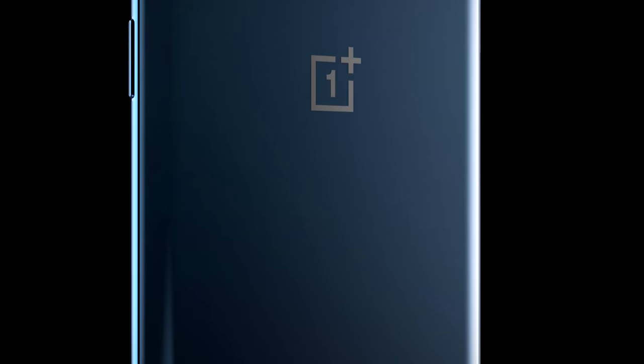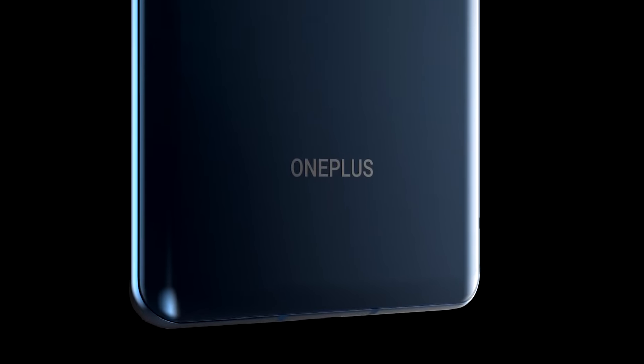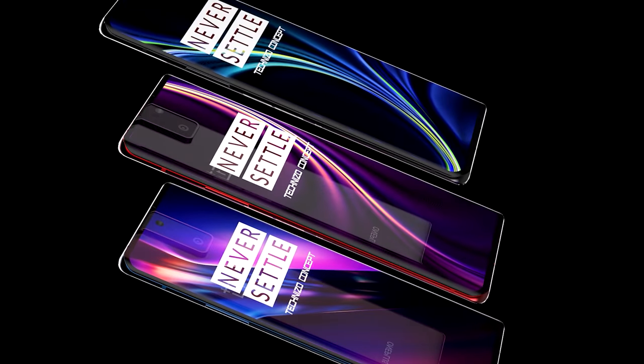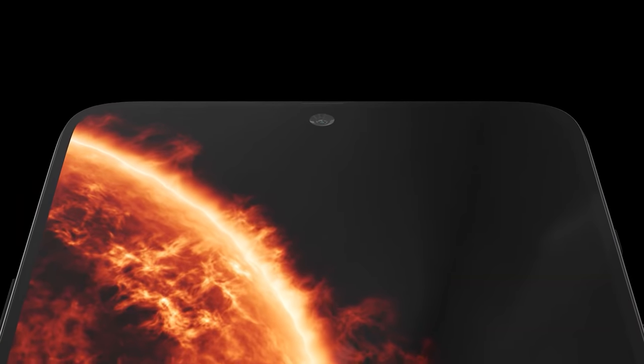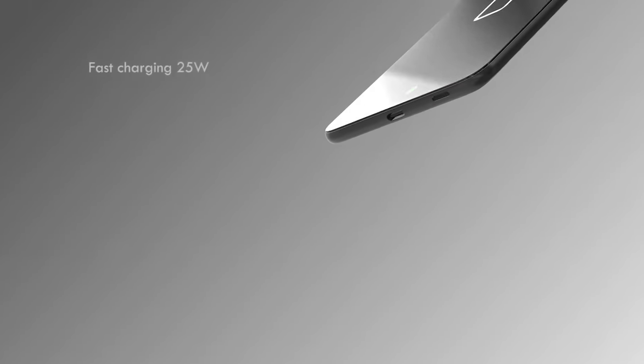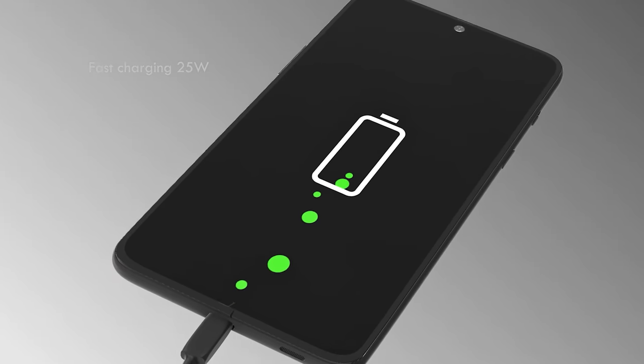We've got the power button and alert slider on the right-hand side of the OnePlus C, with the volume buttons on the left. The phone is of course powered by USB Type-C, and there's no 3.5mm headphone jack. Many people early on reported that the OnePlus C was going to be powered by MediaTek's Dimensity 1000, but it's just not going to be the case.